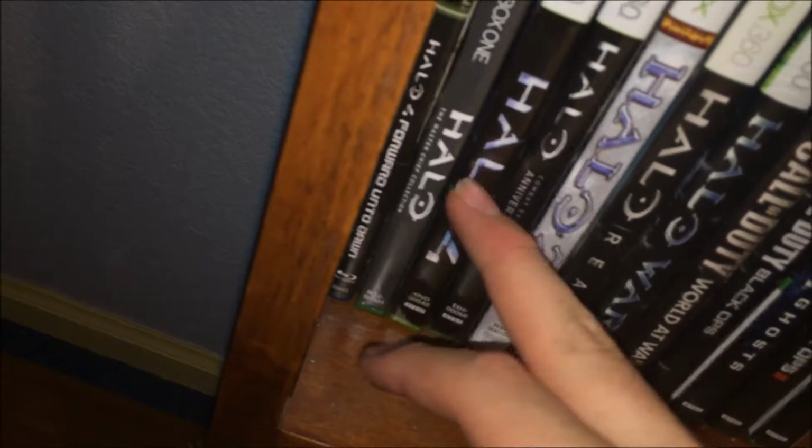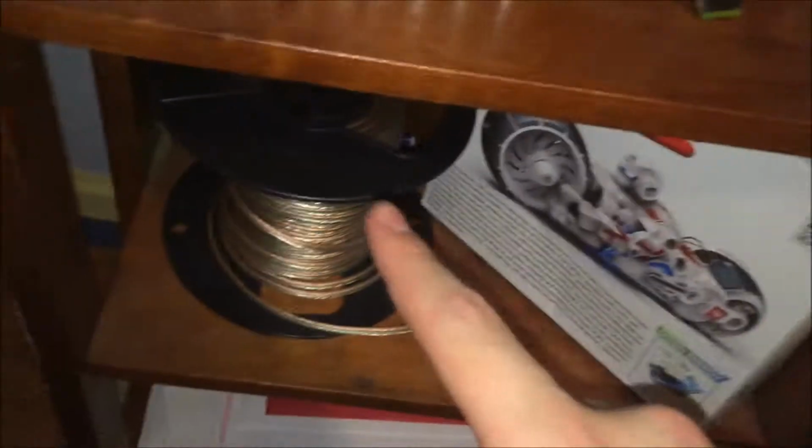Paid for that. My dad paid for that one. I paid for that. My dad paid for that, and that's something my grandma got me for Christmas. Saltwater motorcycle. Christmas. Speaker wire for the sound system, which I said I'll go over later. And then random papers and stuff.